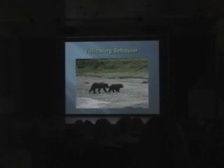Now, the following behavior is another feature in the June season, sometimes even into July, with males following females who are in estrus or who are even not in estrus. At least they're hoping they might smell some pheromone here and there.